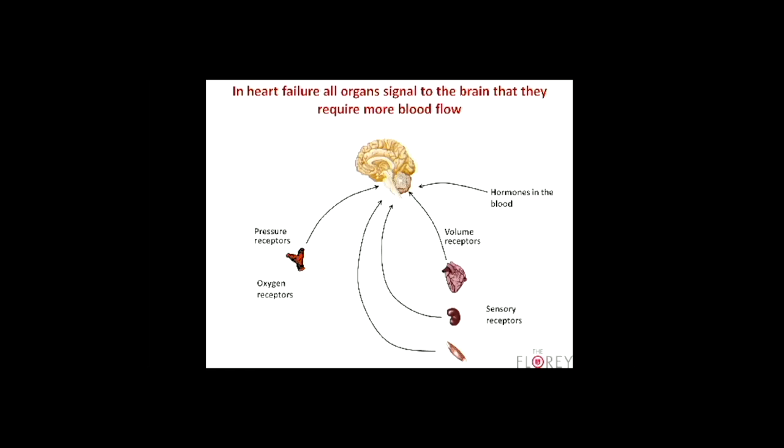So, as I said, in heart failure, the heart is unable to pump blood to all the organs at a normal level. So what then happens is that all the organs in the body signal to the brain that they require more blood. So there are receptors that detect pressure, some detect oxygen, and there are sensory systems in all these organs. And all these send messages to the brain to say, please increase the output of the heart. So what happens is then the activity of this nerve steadily increases, but of course, because the heart is damaged, it can't actually increase its output.